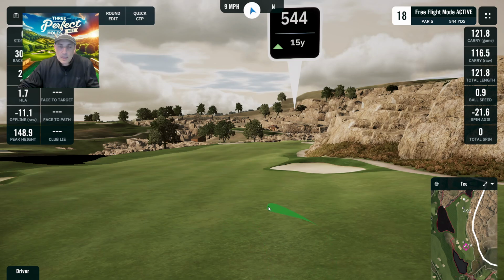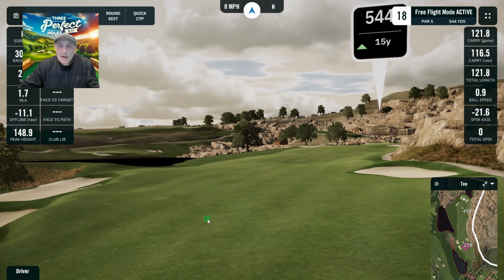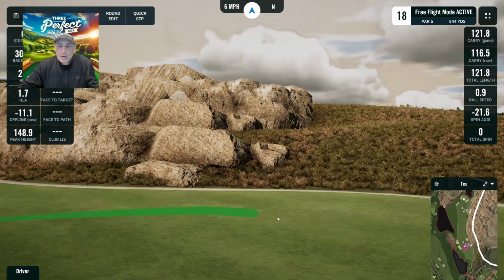I tend to play a little right to left, and I usually leave the ball somewhere here by this mow line. That's going to leave another second shot, and we'll talk about that in a second.